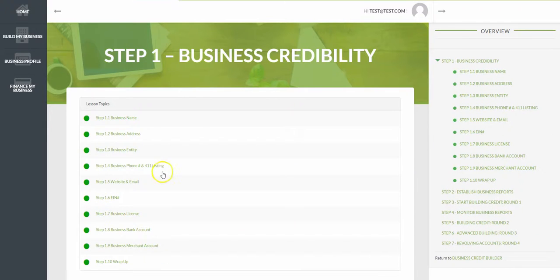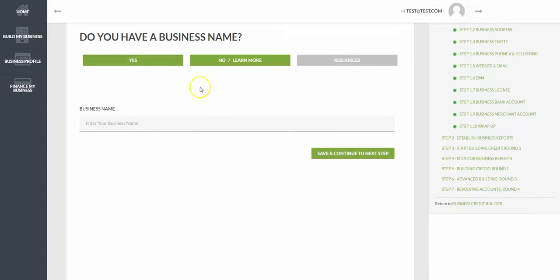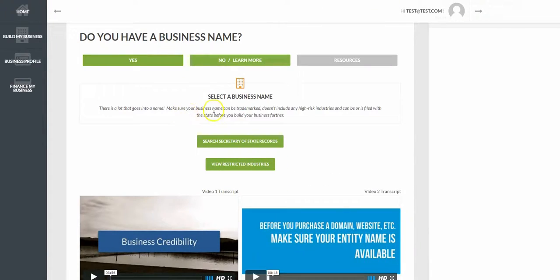Throughout your Finance Suite journey, you'll only be exposed to the information that's pertinent to you and your business, so you can enjoy a fully customized experience while progressing quickly through your business credit building and financing adventure.